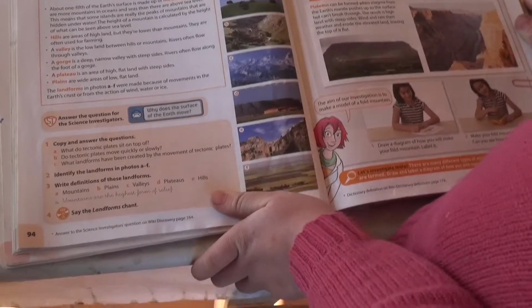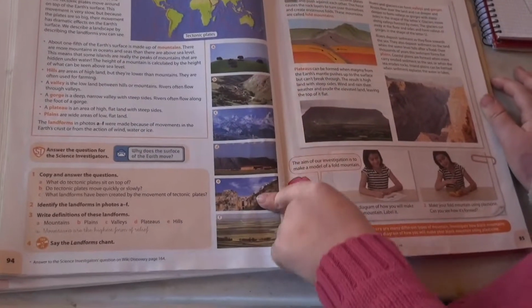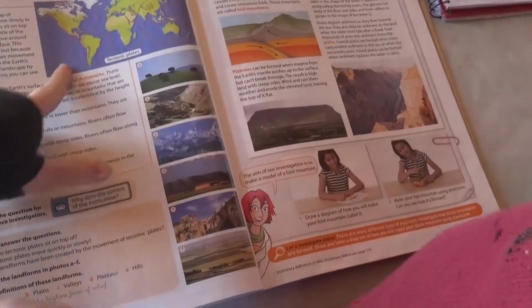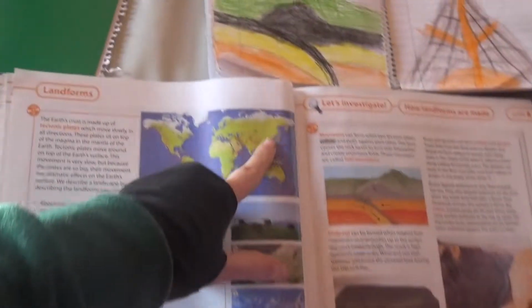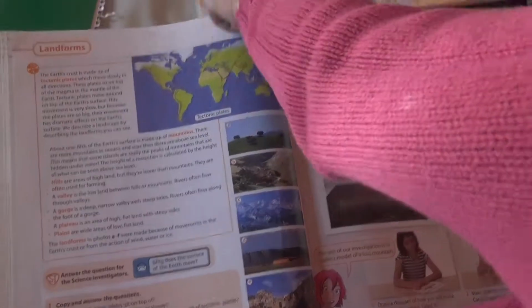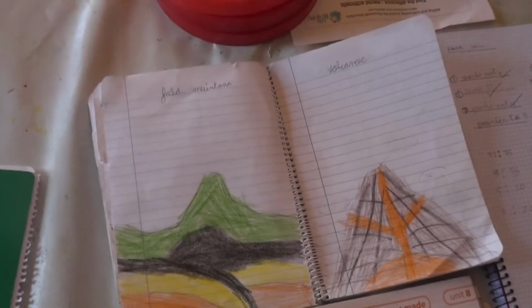And what else did you learn about that you want to tell me? The plate things. The tectonic plates. These are the tectonic plates. And they're all over the world. It's under the crust of the world. And they move. So that is a tectonic plate. Yeah. So you drew a diagram of the tectonic plates.